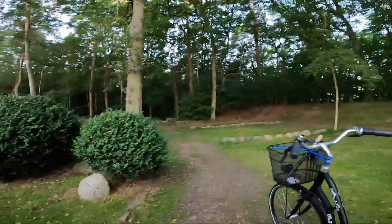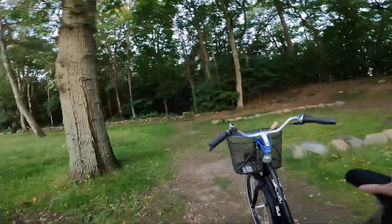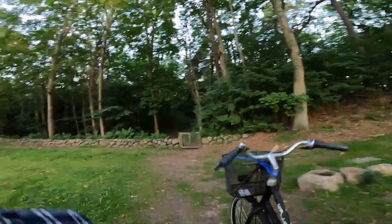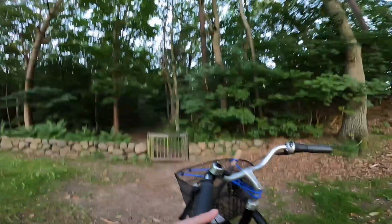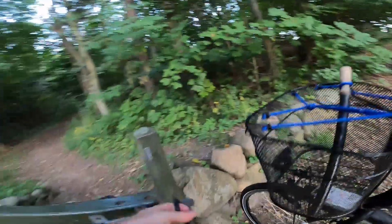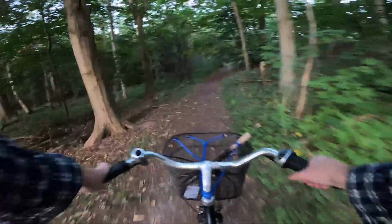So this is the graveyard that my parents have said they want to be buried at. So I'll be back here at some point, hopefully not too soon, because we've spent a lot of time up here in this country house most weekends.